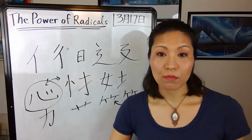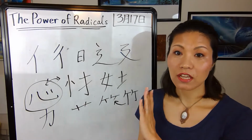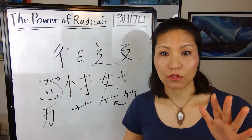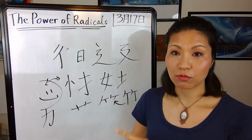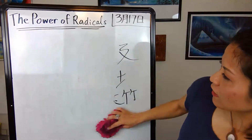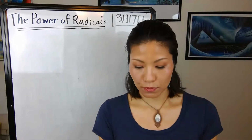So it's very important that you master the N5 level. I call it basic kanji, 80 kanji. Most of them become radicals. That's why for N5 level, I really say, know the meaning and remember the shapes very well, so that it will help you in the long run. Now you know. Okay, so that's step number 2. Know the radical meaning and know the radical shapes.